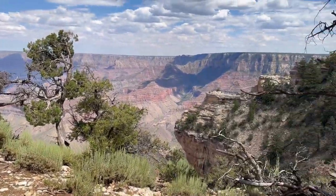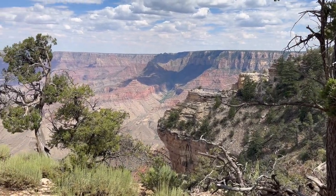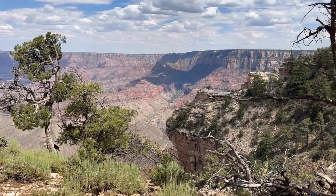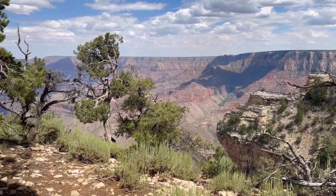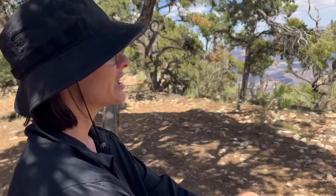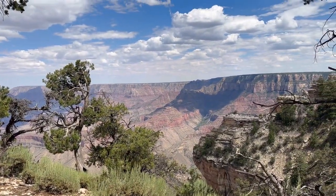By the way, this is like our 10th time at the Grand Canyon. We've been here so many times, and I have the America the Beautiful pass, so we get in for free. So we just keep on coming back. And it's so big that there are different viewpoints. Like, we've never seen this viewpoint before. This one, you just take a hike to, and then you catch all this.